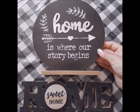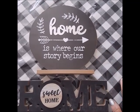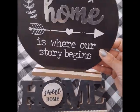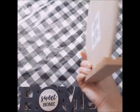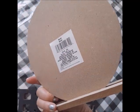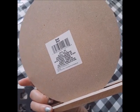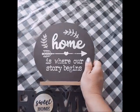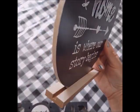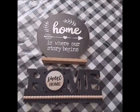And then I picked up this one as well because I thought it would go good with this one. It says, home is where our story begins. So it's just a round, like particle board. And you can see on the back, it is just plain. So if you did want to DIY something else on the back, then you'd have a two-in-one decor piece. And it just sits on this particle board little stand. So I thought that was super cute.